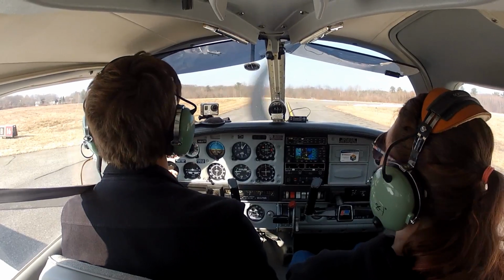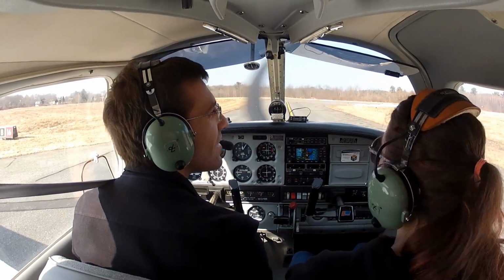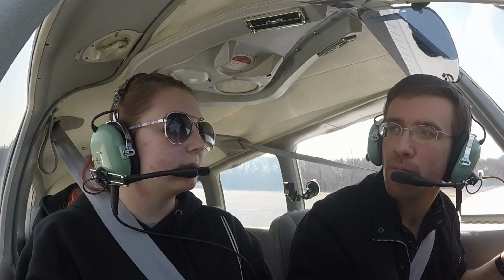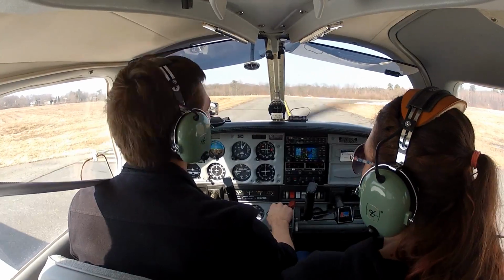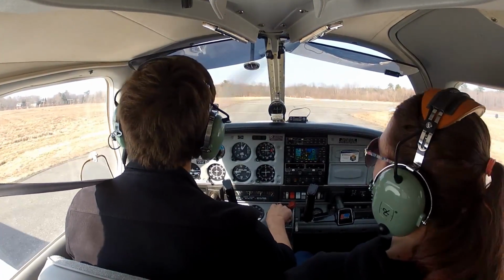Beverly Tower, Warrior 8027 Foxtrot holding short of 16 at Bravo, ready to go, departing to the north. Warrior 8027 Foxtrot, Beverly Tower, hold short of runway 16 for landing traffic. Holding short 16, 8027 Foxtrot. Warrior 8027 Foxtrot, wind 150 at 8, traffic about to turn left base, runway 16, left turn approved, cleared for takeoff. Cleared for takeoff 16, left turnout. I have the traffic in sight and on course, 8027 Foxtrot. Roger, thank you.